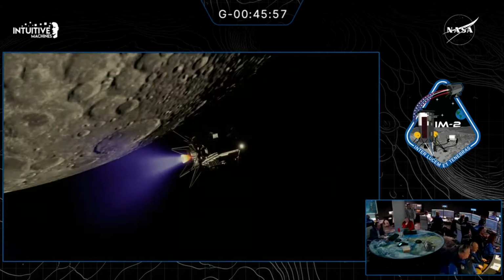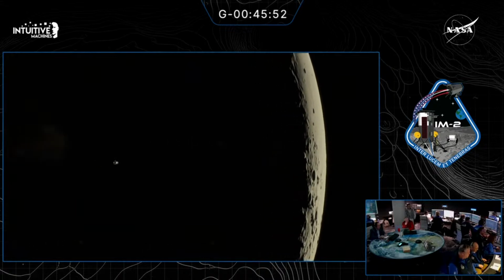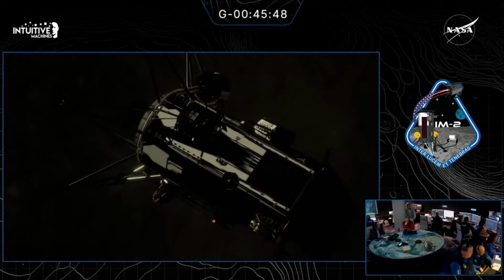We have to do what's called a lunar orbit insertion. It's about a 900 meter per second maneuver. It's a big burn. In orbit, Athena checks on her payloads, including Lone Star's data center, and manages extreme heat in the light and frigid cold in darkness.